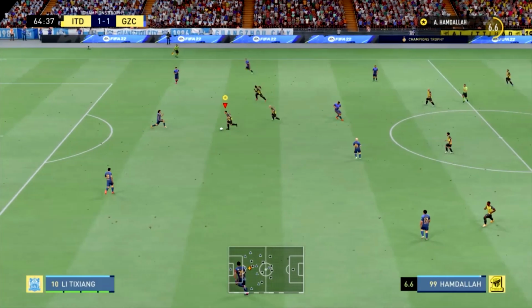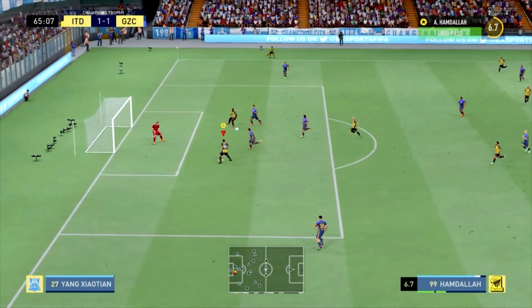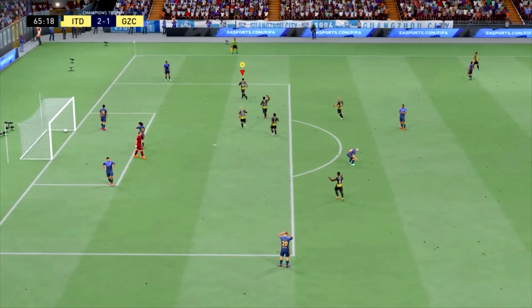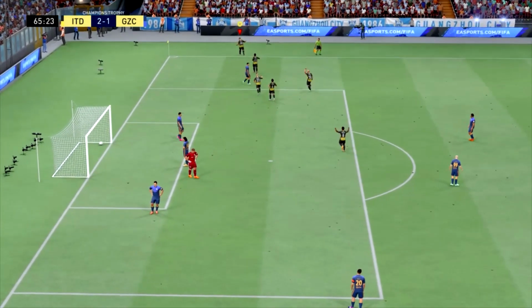Trying to get right into his face, and he's through here. The net is staring him in the face. Oh, tremendous goal! Technical excellence to finish that one off. Wonderful to have that in your repertoire.